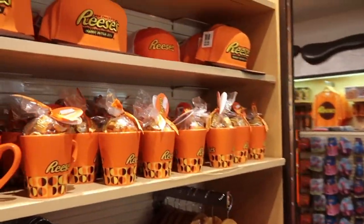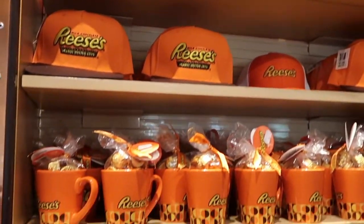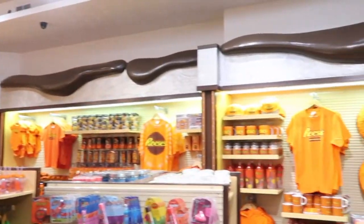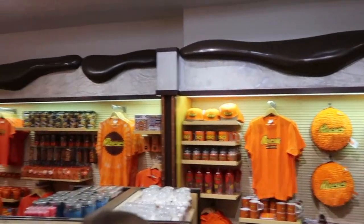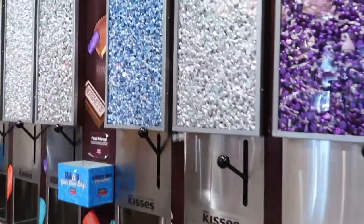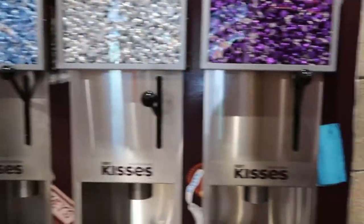Everything Reese's. In America, everyone says Reese's, but you really gotta picture it like it's someone's name, Reese, and something that belongs to them. And I can guarantee you that is the appropriate way to pronounce it. I have heard people say it the other way and it just doesn't make sense to my Canadian ears. Huge bulk area of every flavor Hershey's Kiss you could ever want, and they have buckets you can fill with them.